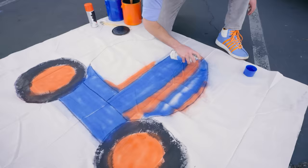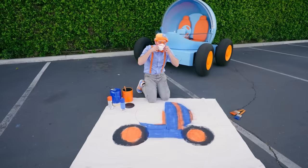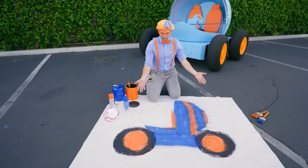Whoa! Wow! Whoa! We did such a great job! The Blippi-mobile looks amazing! I sure do love crafts and art! Woohoo!